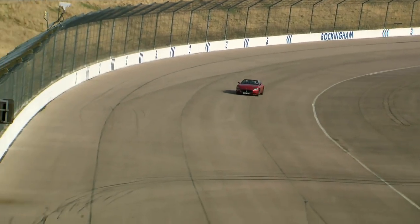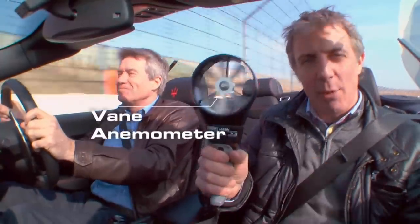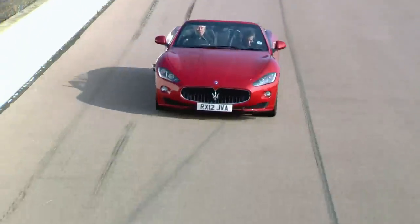Next to me, my glamorous passenger. Say hello, Jason. Bonsoir. Doesn't want to be exposed to any sudden gusts of wind. No, I do not. To find out which car is best at protecting its occupants from the elements, I've got a device. A device to measure wind. And the car with the lowest reading on my device will be the winner. The device measures wind speed in meters per second. A higher reading means a more turbulent cabin and therefore a less refined drive.